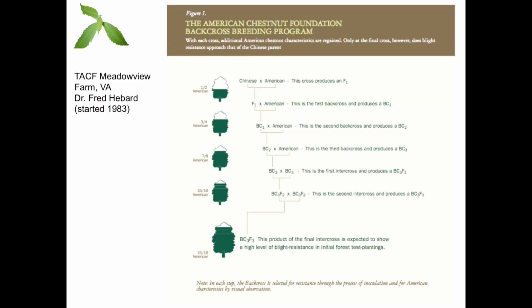Okay? Now, there are a couple programs that are trying to regain the characteristics of the American chestnut, and they're having some success. One is the Backcross Breeding program at the American Chestnut Foundation. And this goes a little different than the typical hybrid breeding. What they're doing is they first take a hybrid, which is Chinese and American, and then they backcross it through 3 generations to recapture those American traits that will make it more suitable for our forests.